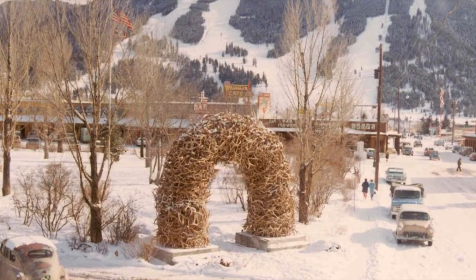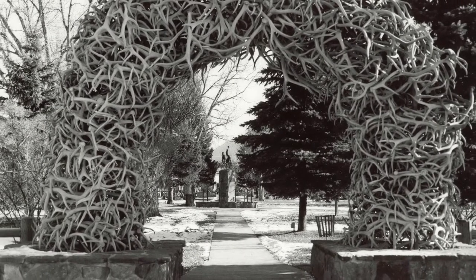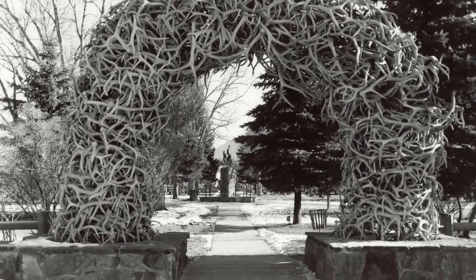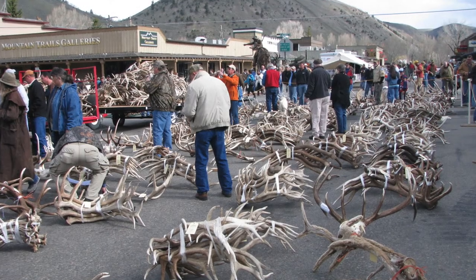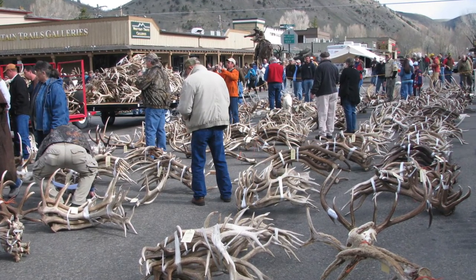The antler arches you see today are not the originals, due to their natural tendency to decompose. In 2007, the first arch was replaced, followed by the other three in 2009, 2011, and 2013. An original arch can be seen on North Cass Street at the Rustic Inn.